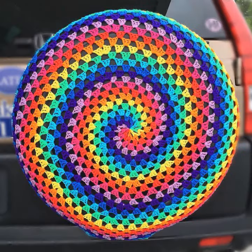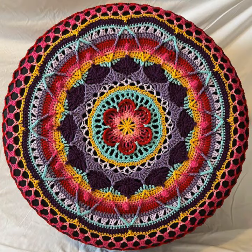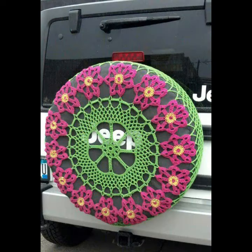Today I will share with you the very beautiful, amazing crochet tire cover designs ideas collection. Beautiful colors, beautiful contrasts, beautiful cover car accessories, gifts, crochet soft cover vintage collection designs ideas.